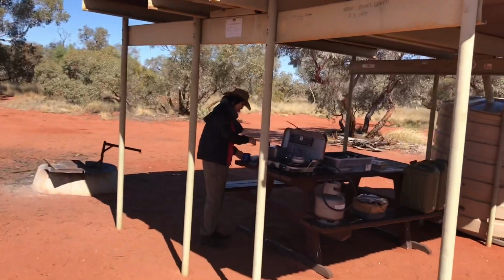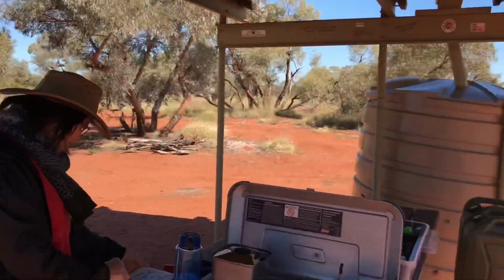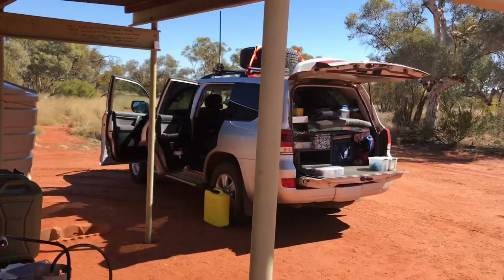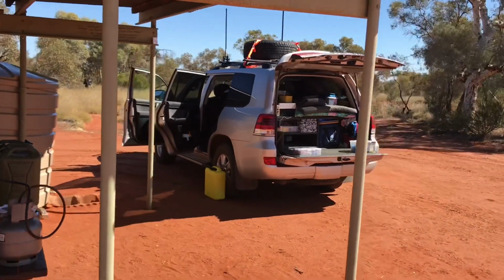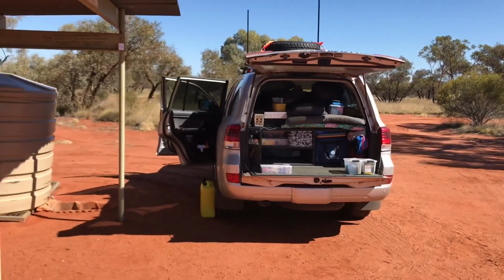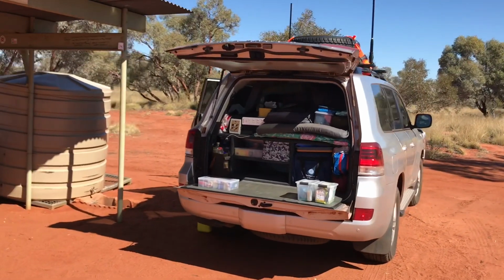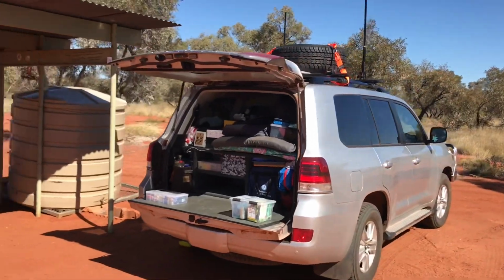About 350 k's from Laverton, and it's time for a break before we head off towards Ilkurka Roadhouse, which is where we get fuel. Been a bumpy journey so far, but from what I've heard, it gets a lot worse, but looking forward to it.